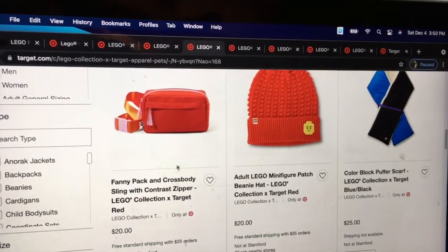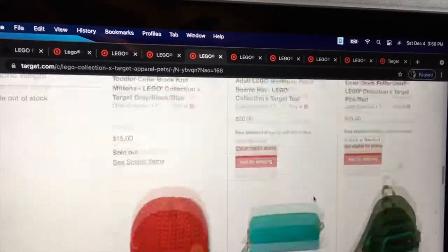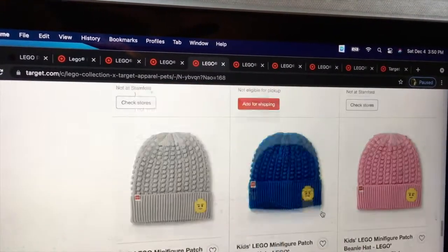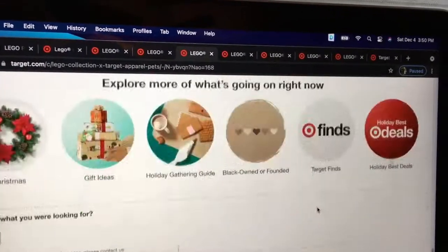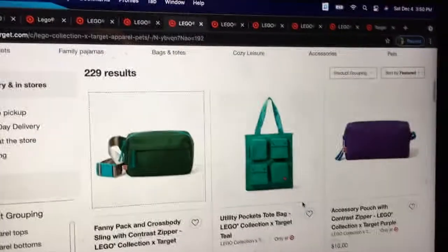Then we have another form of bag, a scarf. Okay, a scarf is cool, kind of, but still, still a little bit bizarre. And then, hopefully it will pop up in a second. Come on.